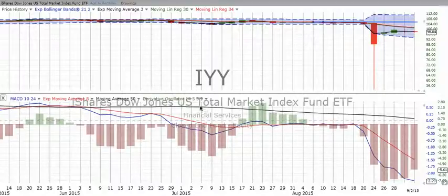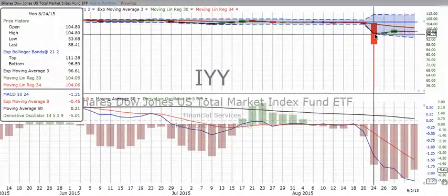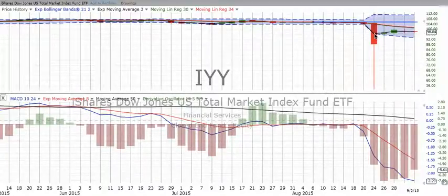We always start with IYY. That's a total market index fund, an ETF, exchange traded fund. What does it do? It follows the total market. These were actually up and down movements until this huge move on our 2-day candle for the 24th. Those of you listening by audio, it is a gigantic down candle with a huge wick about 3 times the length of the candle. What did that do? Well, that took all of the movements we had over the last year or so and made them basically one long straight line until we got to the 24th.